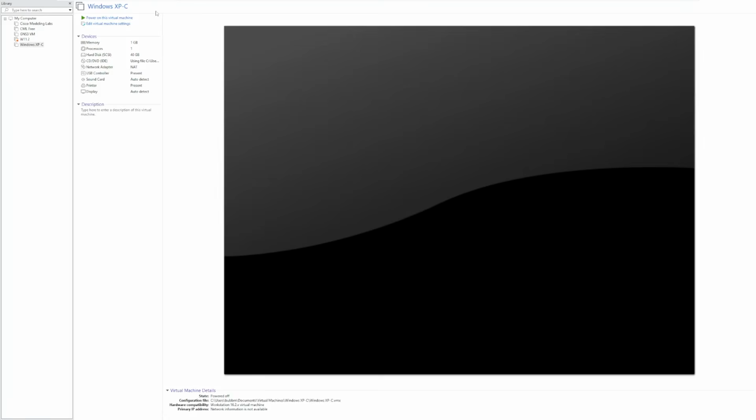Now the Windows XP demo is a hybrid between Windows XP and Windows Longhorn that really brings a unique feel to the Windows operating system. The base image is Windows XP, but then it does have the modifications to look like Longhorn.